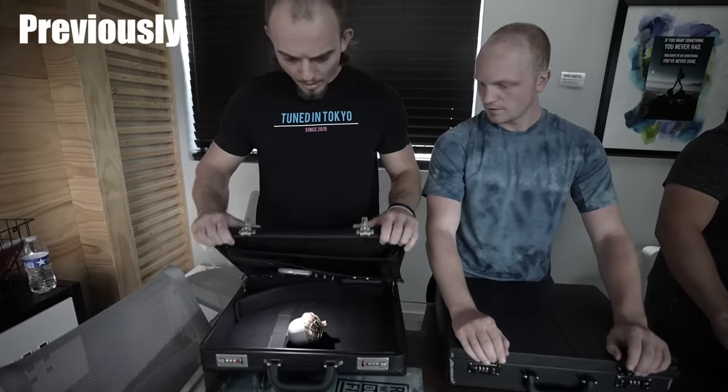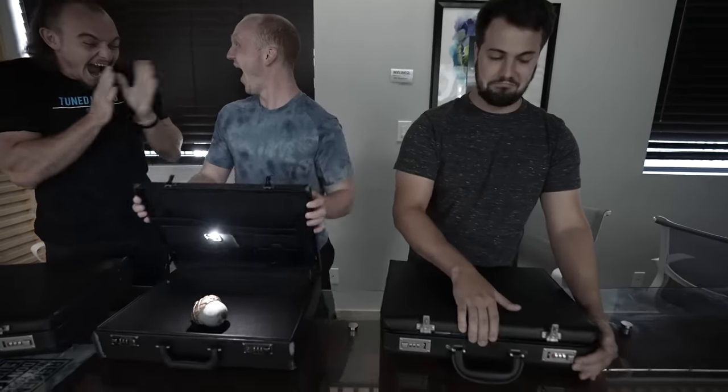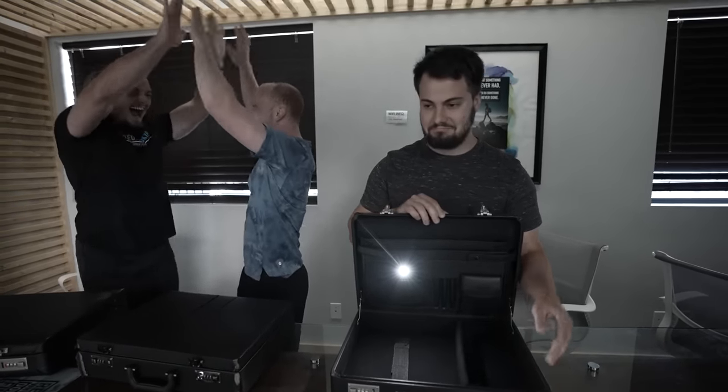A couple days ago, we picked 3 briefcases. 2 of them have nuts, while 1 has nothing. Gabe unfortunately picked the one with nothing, and he has to build his own treehouse. Let's go inside and check out this treehouse, bro.